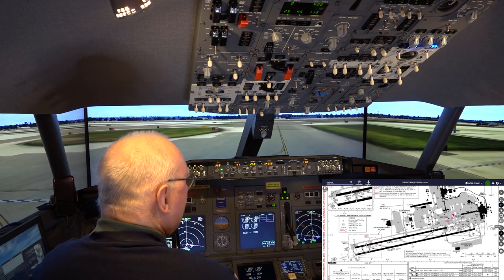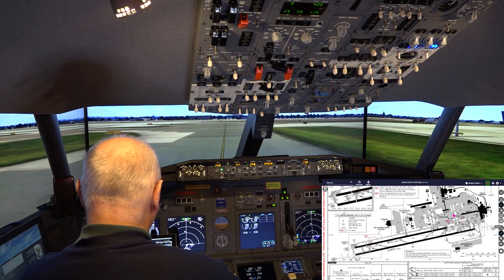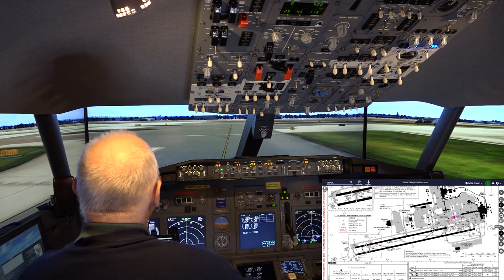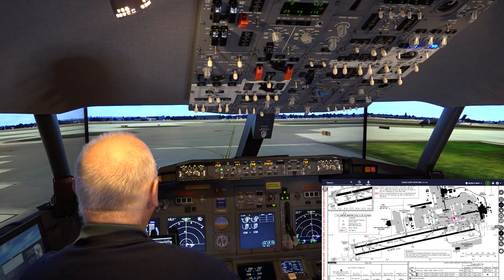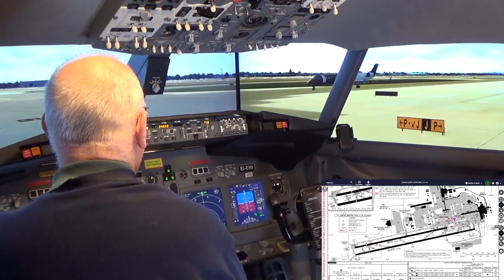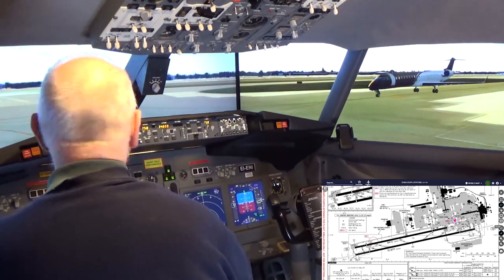Very busy airport, this one. Very busy. So we'll go down here and then we'll turn up the main taxiway. Look at that. Don't you dare. We've got right of way here. Get away from us.